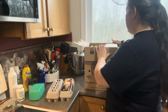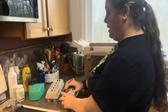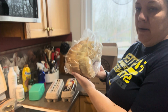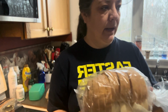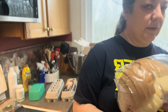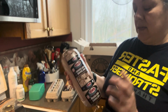So we just got back from Masstown Market, and Philip's been buying eggs because we didn't have any, so we decided to get a case of eggs. We also bought the 50-pound bag of potatoes and homemade bread. I suck at slicing it and then putting it back in the bag. Anyways, Philip couldn't resist. He got his homemade bread. I think we spent like, how much? $100? I think we spent $100 alone at Masstown Market. And I grabbed a thing of bologna for my son because this is the gluten-free stuff.